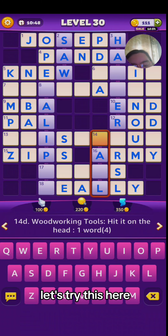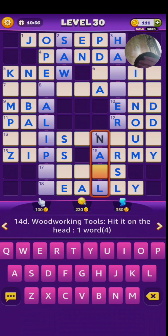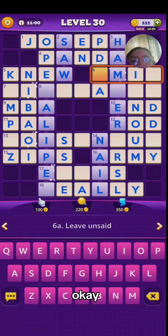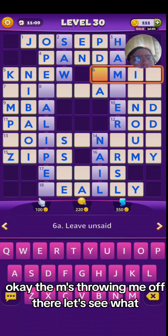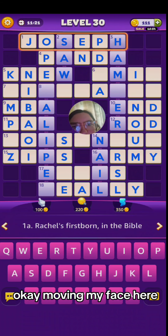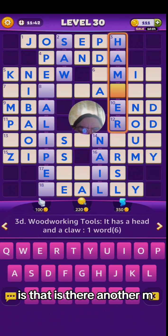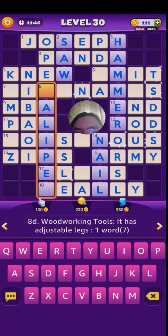Let's try this here. Woodworking tool, hit on the head. Oh. Nail. Okay. Okay, the M's throwing me off there. Let's see what. Okay, moving my face here. What is this one? Okay. Hammer. Oh my gosh. Wait a minute. Is there another M? Okay, good. All right.